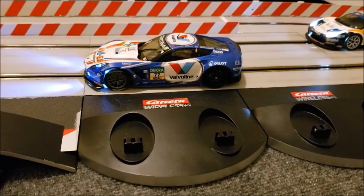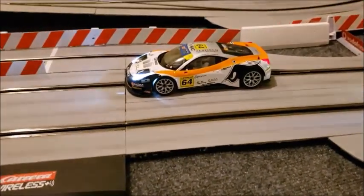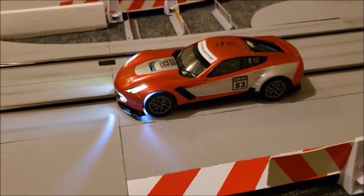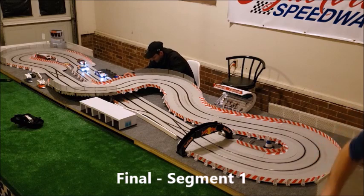Let's get down trackside for your starting lineup. Starting out front, the Valvoline Vet, a clean sweep, winning all 3 segments in Heat 1. Starting second is going to be the only Ferrari in the group, the Raging Bull, the winner of Heat 2. And starting third is going to be the Cincy Vet. Should be an exciting final between these 3 cars.